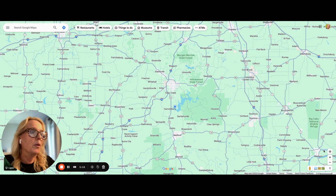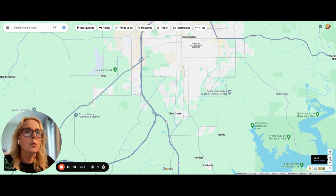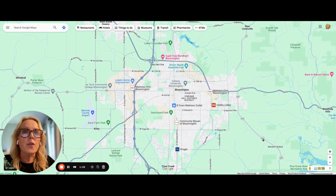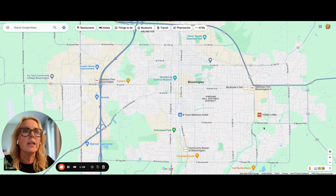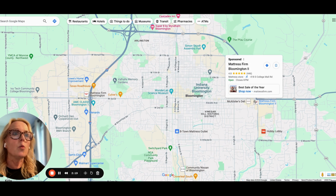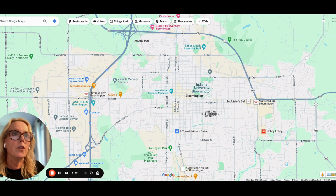Now we're going to bring up Bloomington, and I'm going to go over some of the areas that you're going to want to know about, if you are moving here, you're a student, or you're wanting to relocate here. Okay, so this road is I-69 coming into the west side of Bloomington. You'll be coming that way from Indianapolis, or you're going to go on 46, 45 around Bloomington. And this is also affectionately called the bypass. So this is the easiest way to get from one side of town to the other.